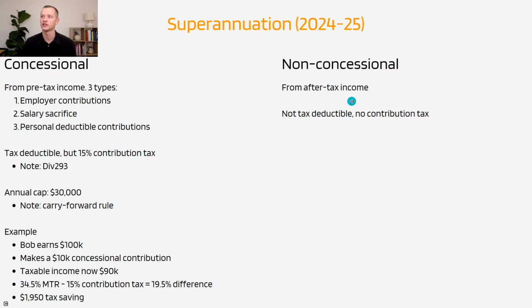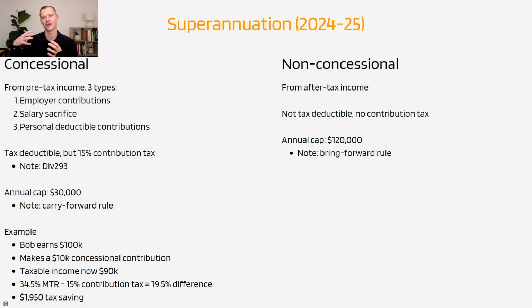So along those lines, you do get a cap of 120,000. So it's a lot more generous. So it means you can get a lot more in and a lot more quickly. So there's a thing called the bring forward. So it's kind of the opposite to the concessional carry forward. So you can bring forward future years, up to two years in addition to the current year. So it means that with the new rate of 120,000 from 1 July, you can effectively put in 360,000 in one fell swoop.